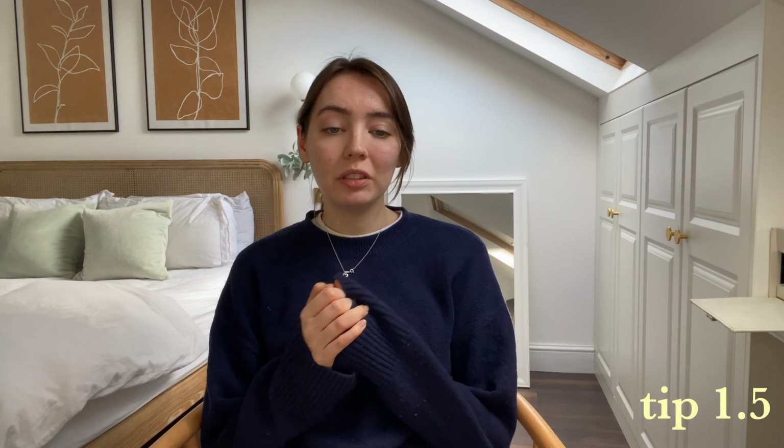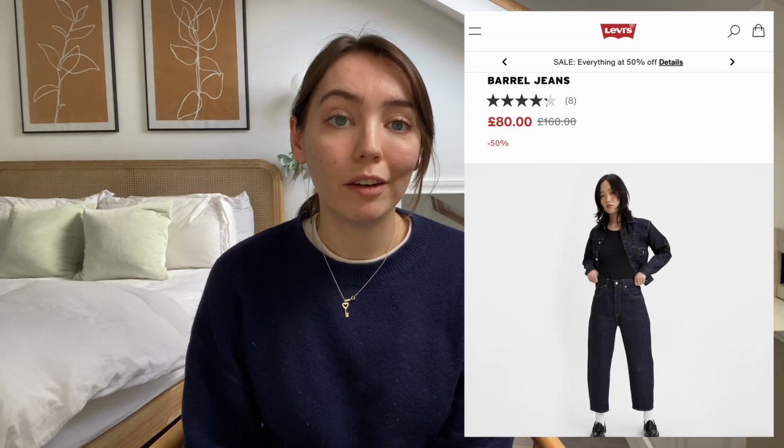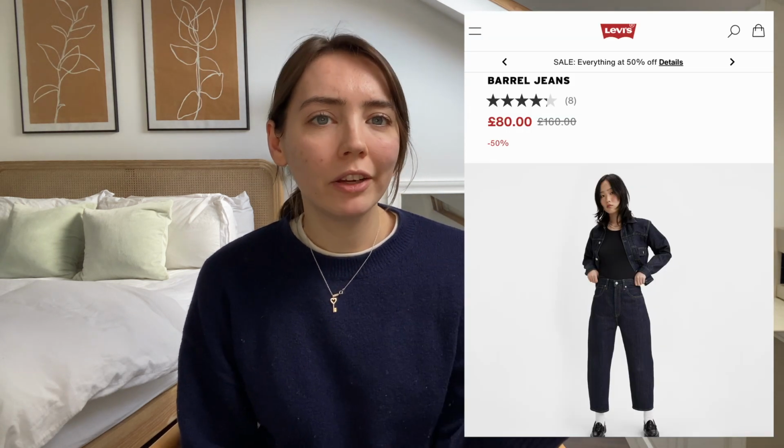I think it's also a really good way to switch your mindset into a more sustainable, focused one. You can start thinking about clothes in terms of cost per wear, rather than the price tag or the value that brands give the item. So some people might say that it's a lot of money to spend £80 or £90 on a pair of jeans, for example. But if you're wearing those jeans every single day, then the cost per wear comes down to like 50p over a 3-month period.